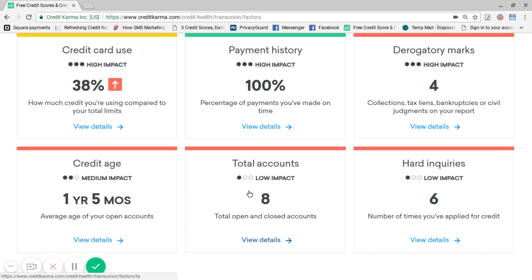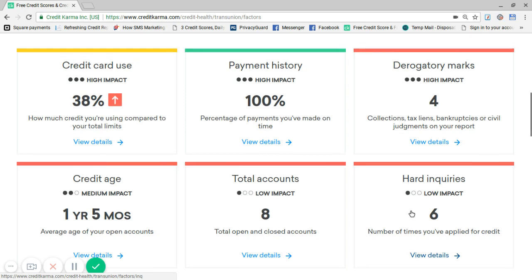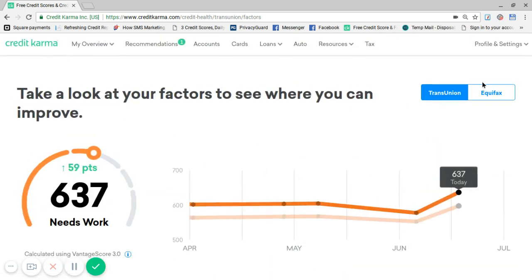Now your total accounts mean, okay, you have credit cards, you have loans, you have your car note, and then they also factor in your derogatory marks here, and then hard inquiries. That's when you apply for credit, and then they'll say, okay, let me look at your credit report. Those are the hard inquiries that are on your credit report. Now, if you apply for Capital One, you'll see a hard inquiry for Capital One. But remember, every credit card company does not pull all 3 credit reports. Most of them only pick one that they like, and then they'll pull that one.